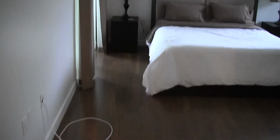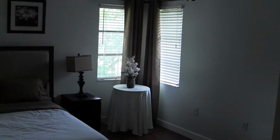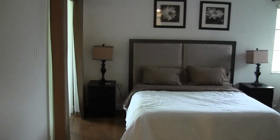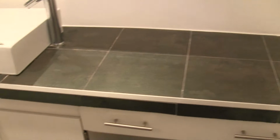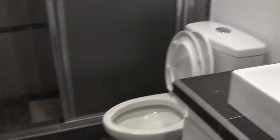Very nice unit, I think. Standing at the front door to the master bedroom, we turn immediately to our right, keep going around to our right. Here's the master bath. Some tile in here that's not in the other. Looks really good, but it's not the same. So it matches the countertop. I have a huge window here. Nice bath.